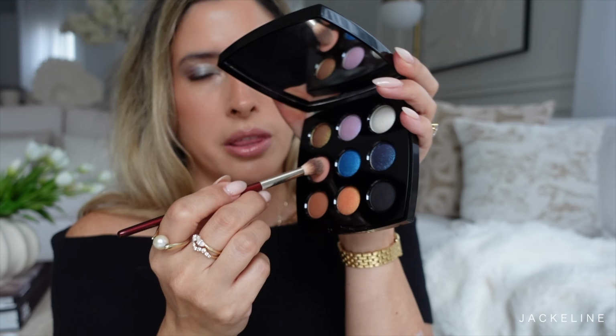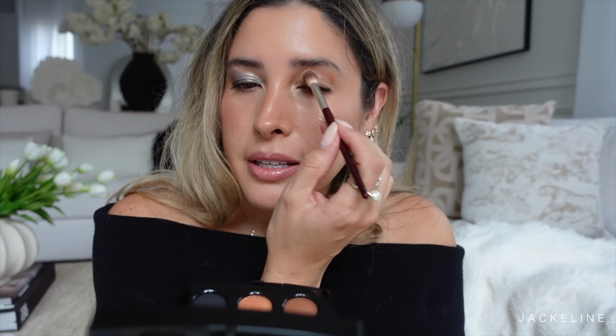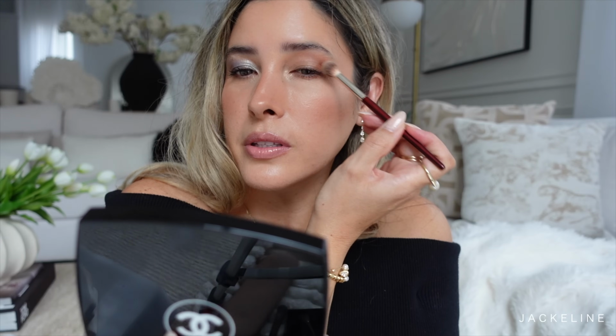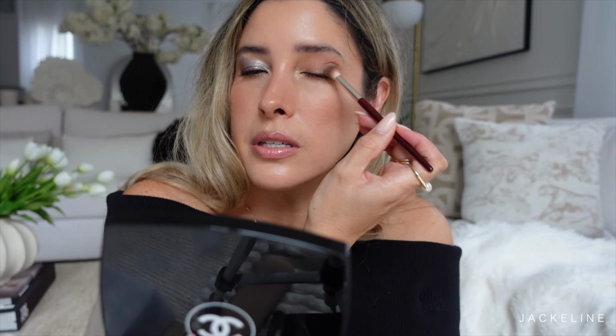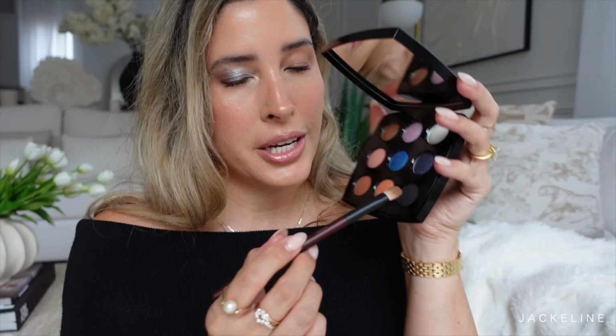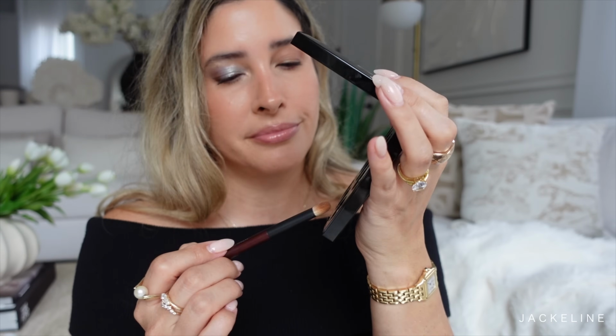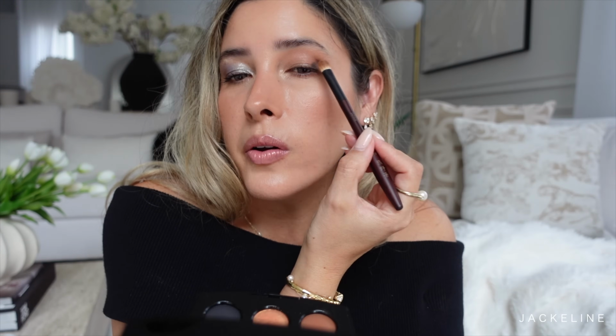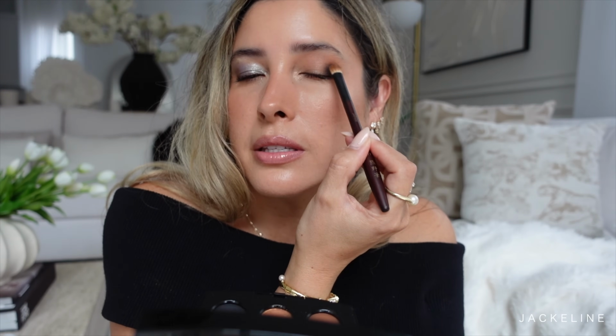Eyeshadows removed on this side and I apply concealer again. I'm going with this shade first and I'm using my BK Beauty, I think it's 202 brush. Yeah, 202 brush. It's an oldie but a goodie. This is going above the crease. Now I'm going to go to this shade, the deepest brown, on the outer third, just as we did before. The T7 brush, I'm going to go to the black shade. Yes, we're going to go there. And I'm applying it on the outer third and just placing it.